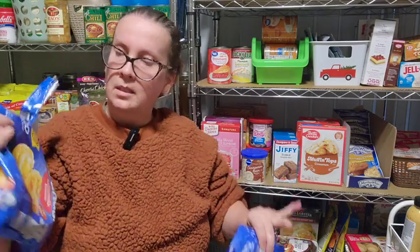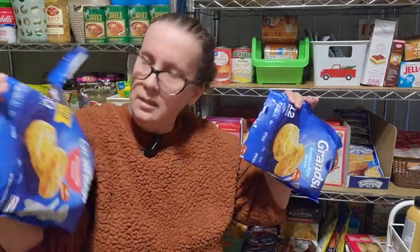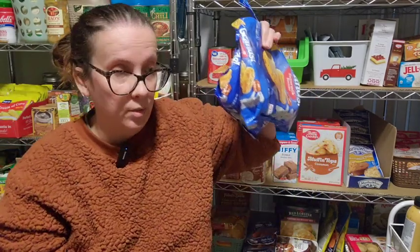For whatever reason, we have 2 open bags of biscuits, so we're going to go ahead and go through these.